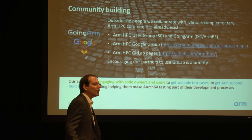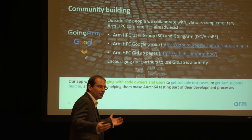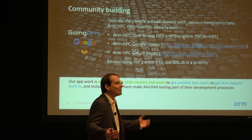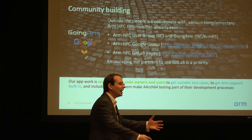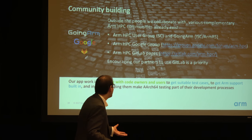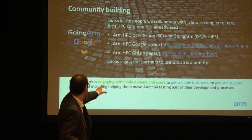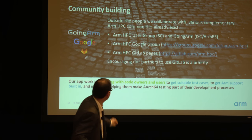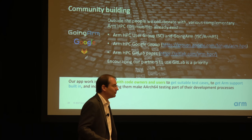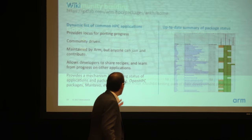So this is all part of our community work that we're trying to do. We're trying to make sure that user groups like this, the HPC user group, the Going ARM initiative, all come together to bring the likes of you here to be interested in what's going on. But then to engage beyond that, to join the Google Groups thing we've got, which is ARM-HPC, which doesn't show up brilliantly on this projector, and also these GitLab pages. So GitLab.com/ARM-HPC, that's the place where we're being able to put together all this information.